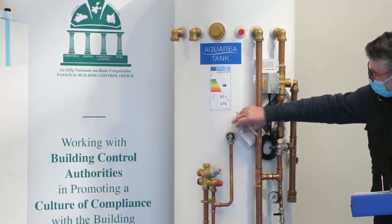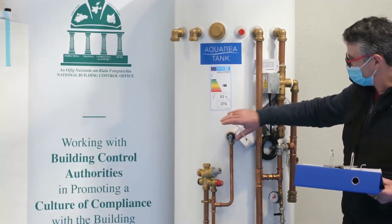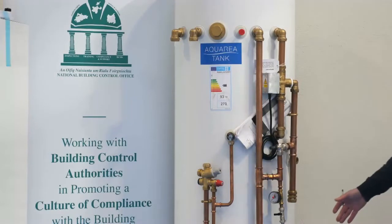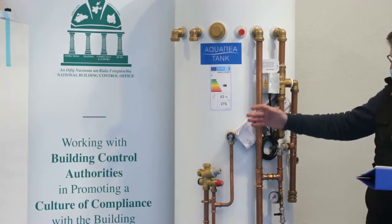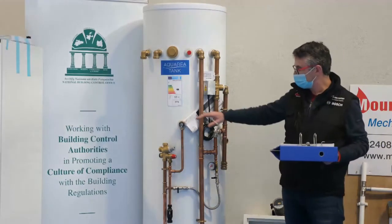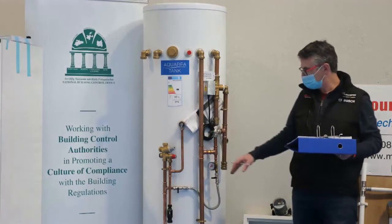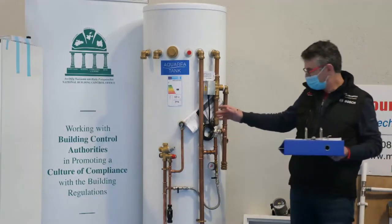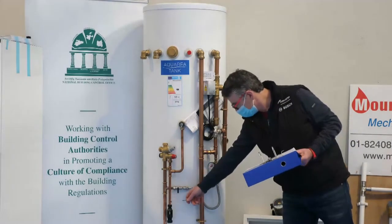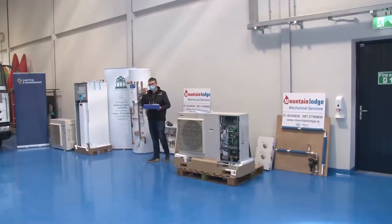Over here we have a safety feature, a safety valve for the stored hot water. If something happens, if this immersion goes crazy and overheats, it has the facility to release. So it's a temperature and pressure release valve, so that if something goes wrong with the pressure, it releases, or if something goes wrong with the temperature, it releases. That feeds down, as we see, to a tundish here. This needs to be piped to external.